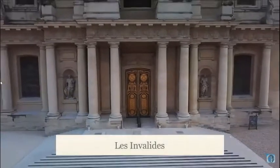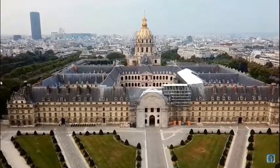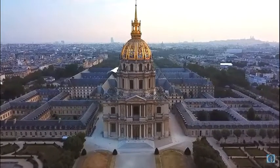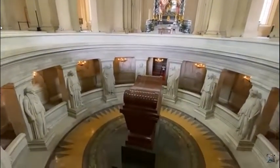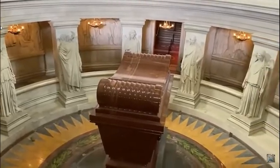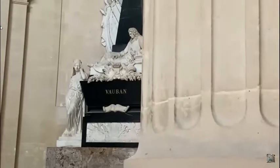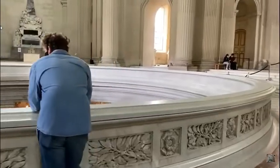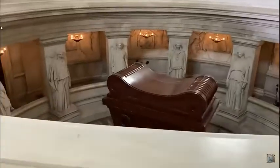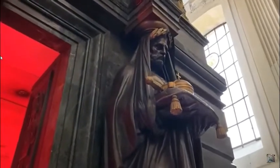The Baroque complex known as Les Invalides is the eternal home of Napoleon Bonaparte. The little dictator's remains are entombed under the building's towering golden dome. In 1989, the dome was re-gilded using more than 500,000 gold leaves, which is equivalent to 20 pounds of gold. Napoleon's remains were relocated here from the island of St. Helena in 1840. The emperor's body is protected in a series of 6 coffins reminiscent of a Russian nesting doll.